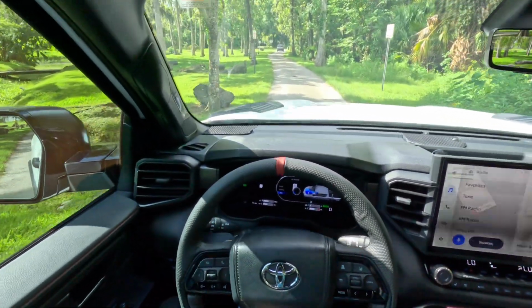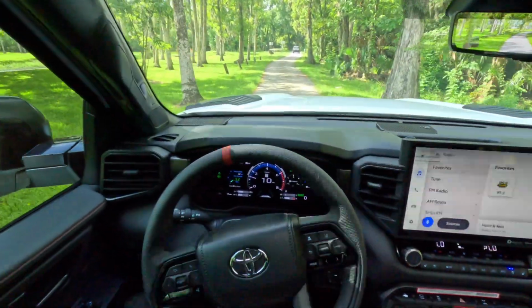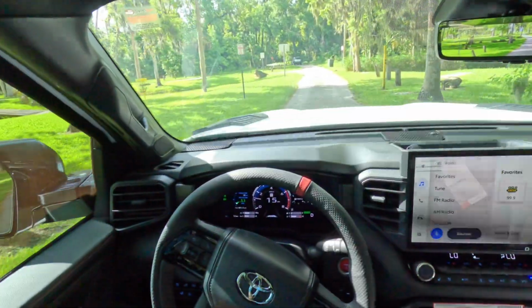Suspension on this is amazing. Like it's just rocking me around on this bumpy road. Just ooh. Shocks.